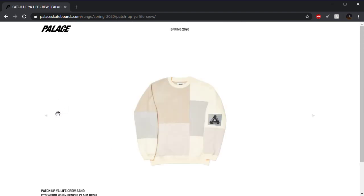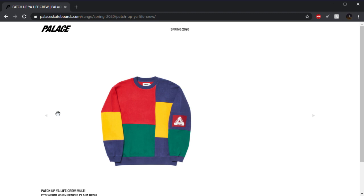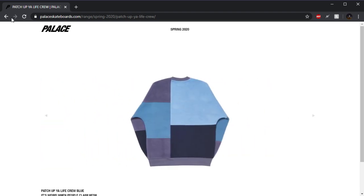The Patch Up Your Life. The first time I saw this, I didn't think much about it, but then you guys have to see this colorway. I think this colorway is really cool. I believe it was like the Monkees or something like that. It was a band back in the day that had some stuff going on like this. But I really like this colorway, that maroon patch. Very cool. Cool piece.